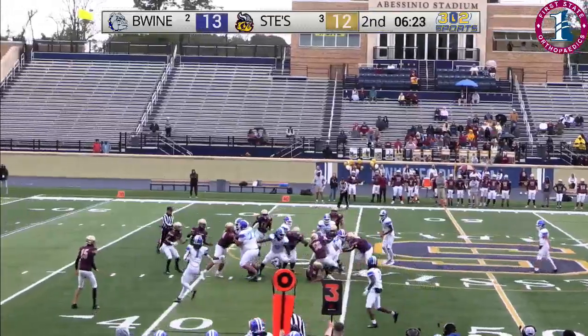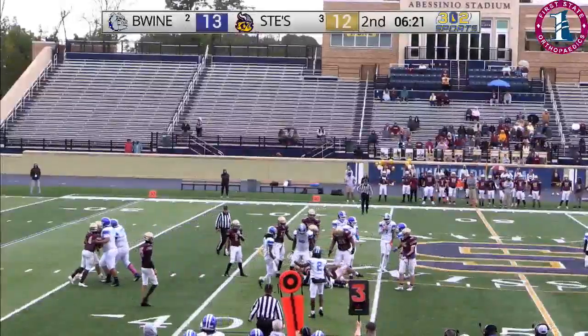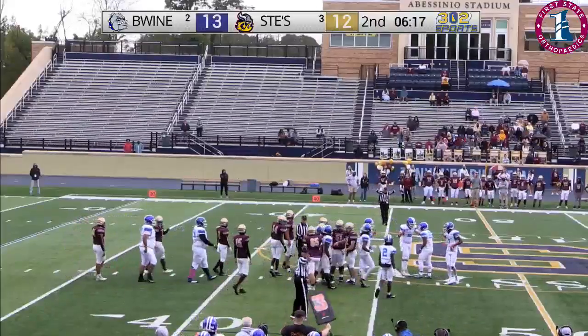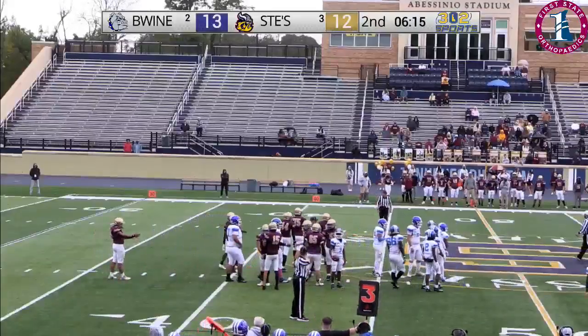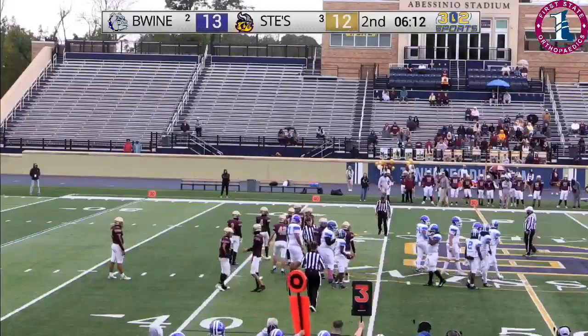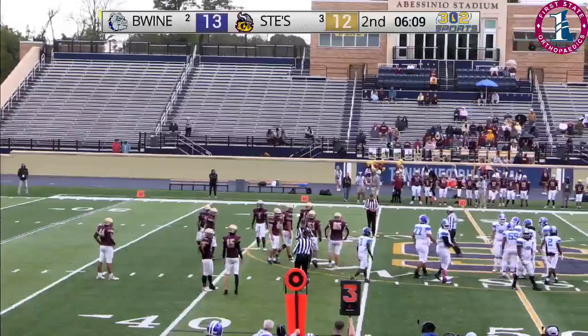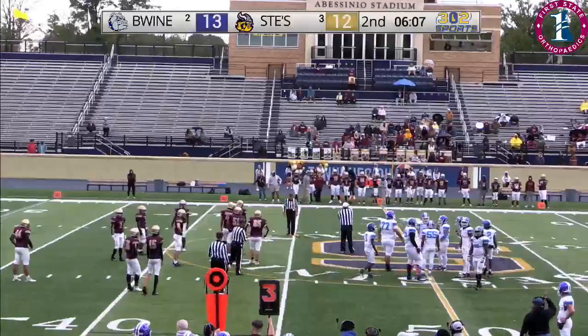3rd and 1. They this time go back to Peyton Taylor. He'll get the yardage they needed for a new set of downs, close to about the 42. Late penalty marker here. Let's see what this is. That was a big-time, well-executed play up front for Brandywine to get the short yardage. Let's see what the penalty is. It's a gain of 3 as it stands right now.